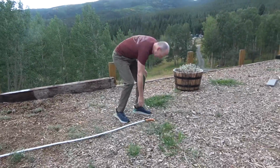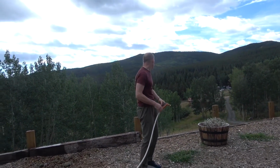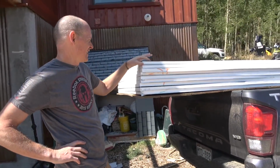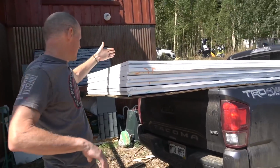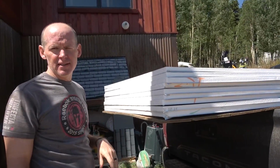That's cool. Did you get yourself? It comes out at like 45 degrees. Got your load of foam. All right, so the next step is slicing it up, cutting it to fit in between the joists. Okay. Some spray foam at the ends of it, wherever there's any gaps.